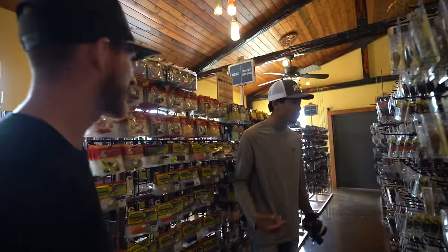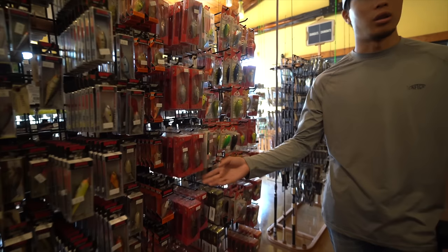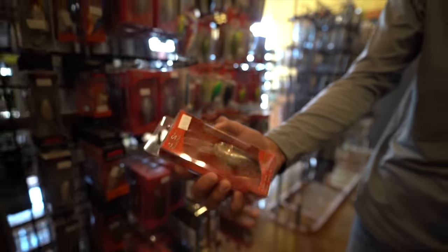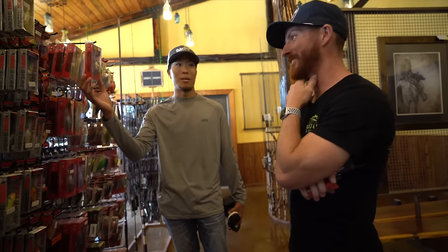What else have you got for us, man? Tactical DD crank. Legit. These are legit. Matt Allen, guys at Tactical Bass, worked a lot on these. This is one of my favorite colors. I've caught tons already this summer. Really? On that guy right there. Juicy. It's a little translucent. Got that silver flash on it. That makes you want to skip out on the Spro to grab this one right here.